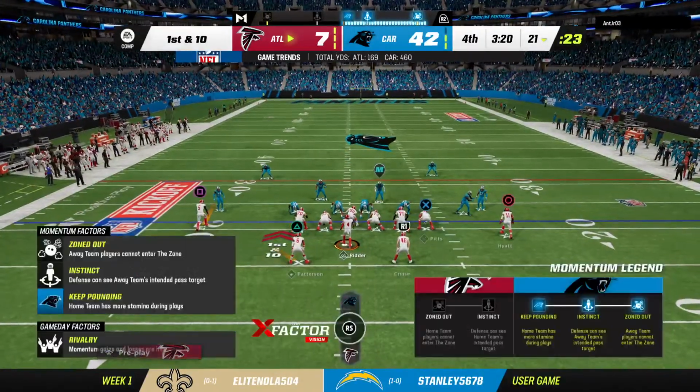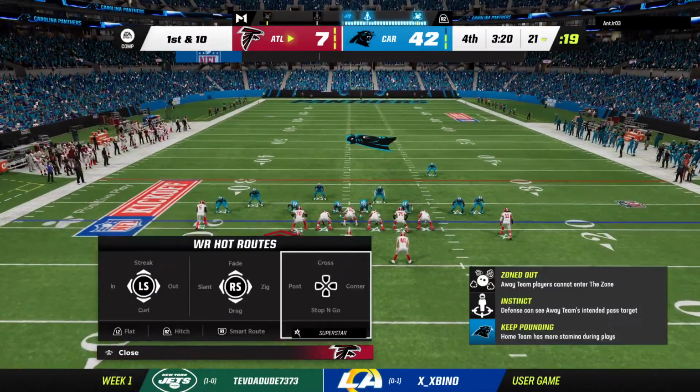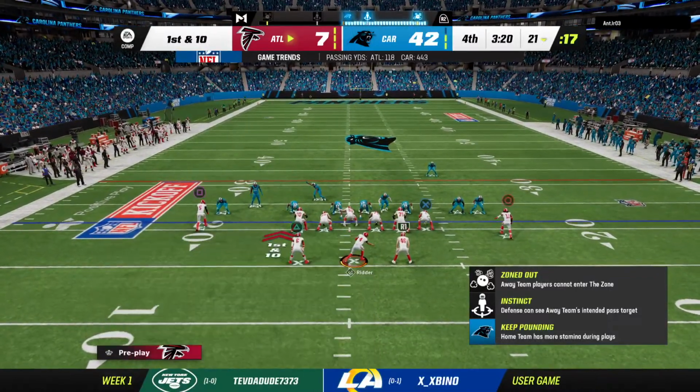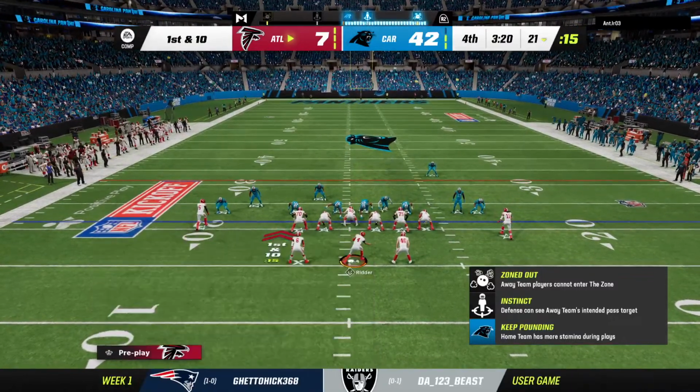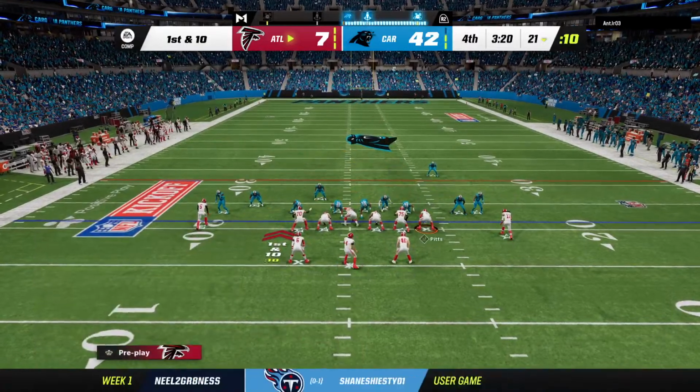About set to begin their next drive, the Falcons offense at the line. And they knew coming in that this would be a tough place to go in and win a season opener. But this has just been a performance, to be frank, not to be proud of here as they trail big in this fourth quarter.